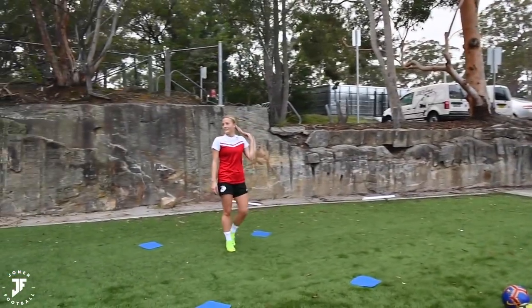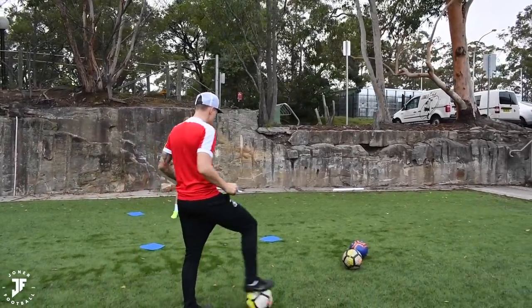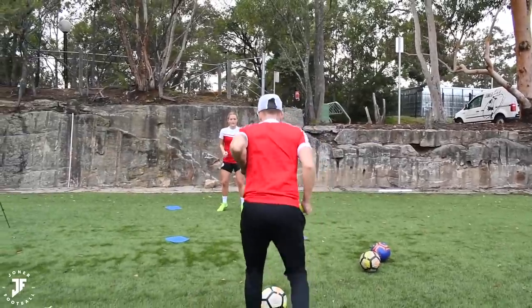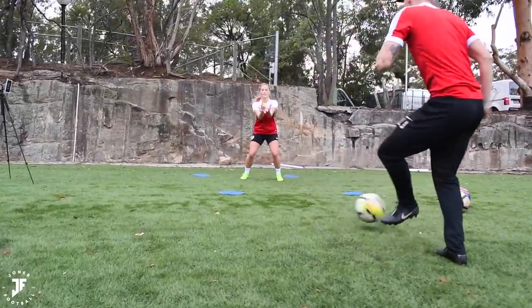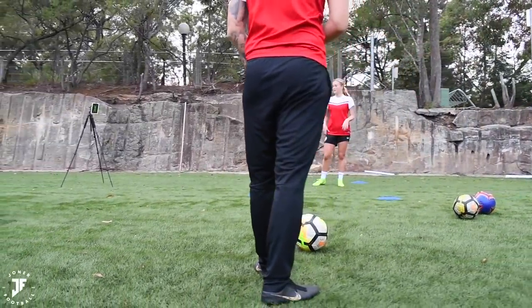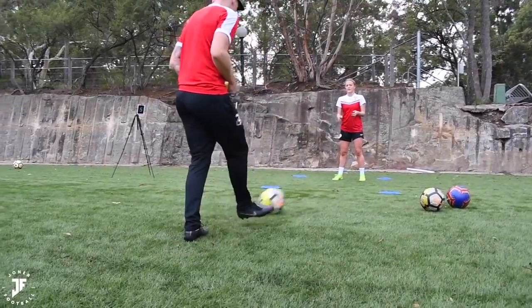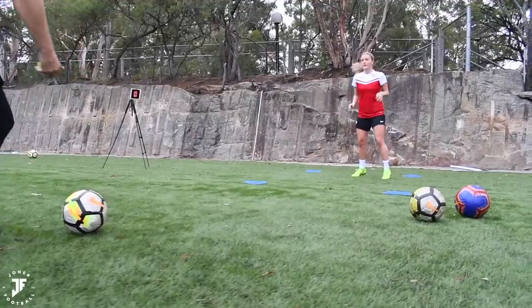So this is probably more important because we're checking to the side now. Right shoulder first. Play, play, play, good. One, two, three. Good, and rest. So what we're gonna do now is before the ball comes in, one scan, so number. Good. And then number again. Got it? Play. Good.